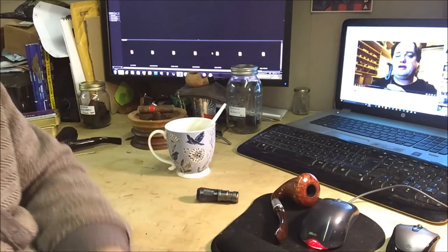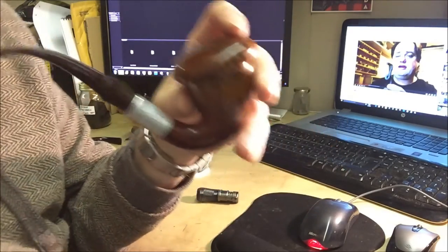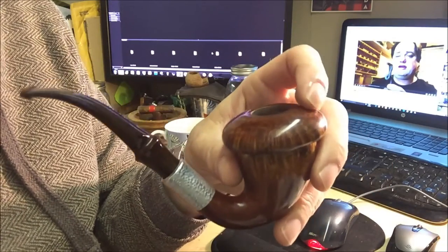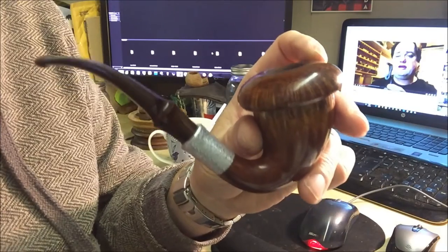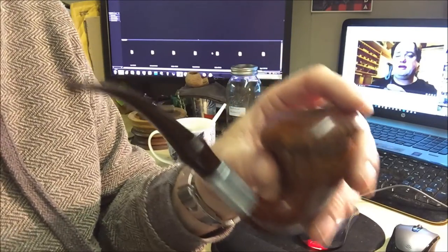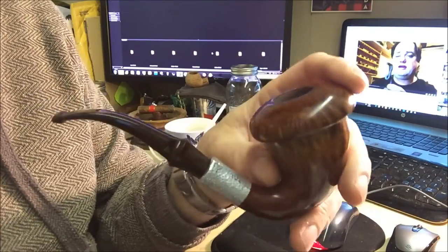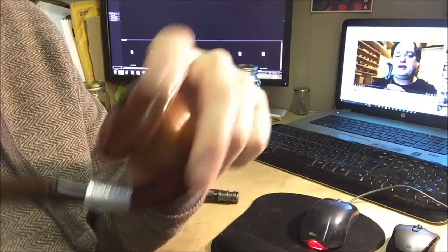So my message to new pipers is, if you buy a pipe, especially from an artisan, and it's got a slight, I don't want to call it imperfection, something which is slightly different to the rest of the pipe, such as a little fleck, don't balk at it. Don't automatically say, this is a second, this is faulty, this is really shoddy workmanship, and send it back. That's my personal view.